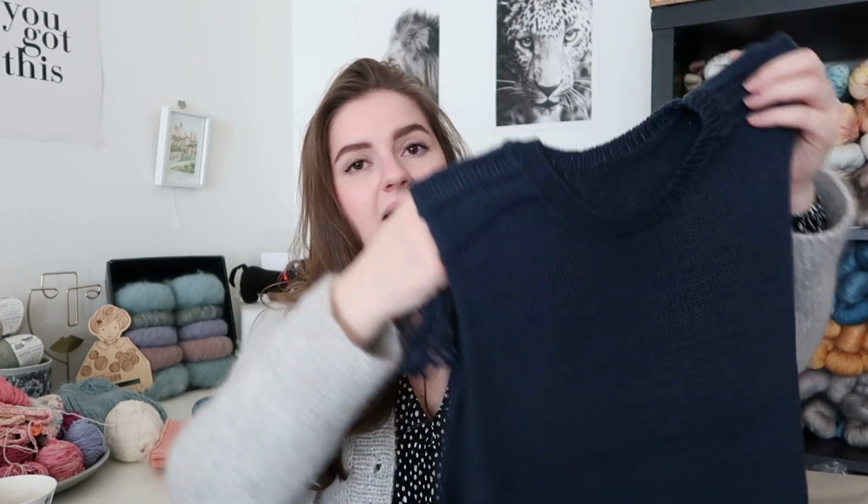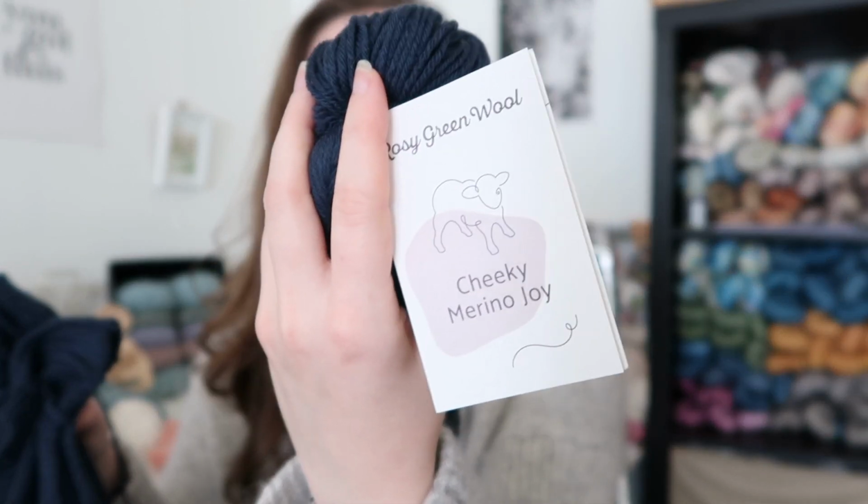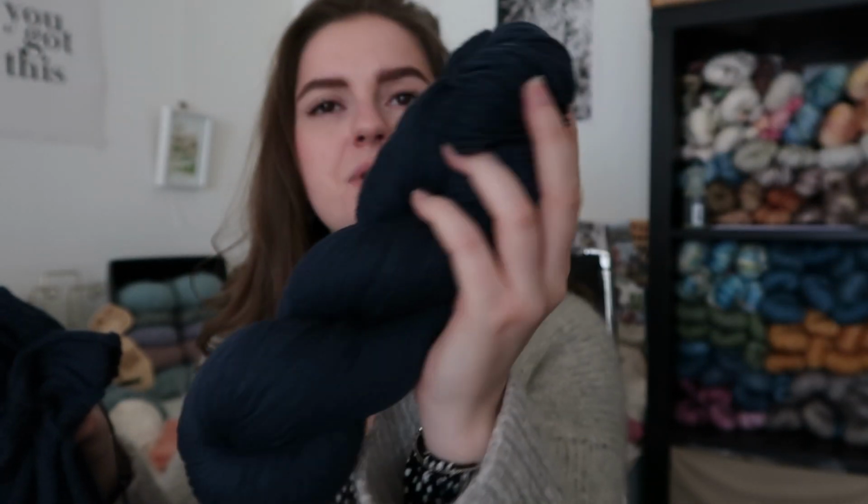It is a really nice, a little bit more lightweight sweater. I'm using some sport weight yarn. The yarn that I'm using is a rosy green wool cheeky merino joy. It is beautiful soft yarn. It is an eco merino and I love it. It's so good. It's the first time working with it, but I'm pretty hooked already.